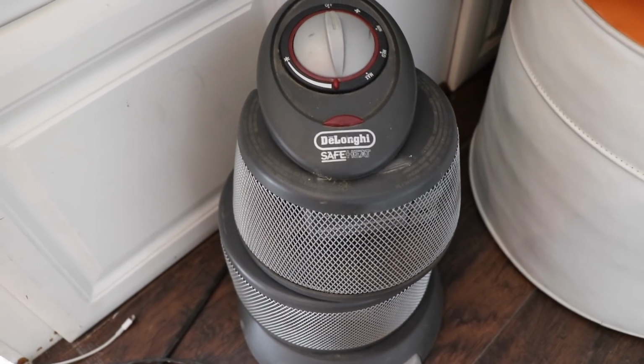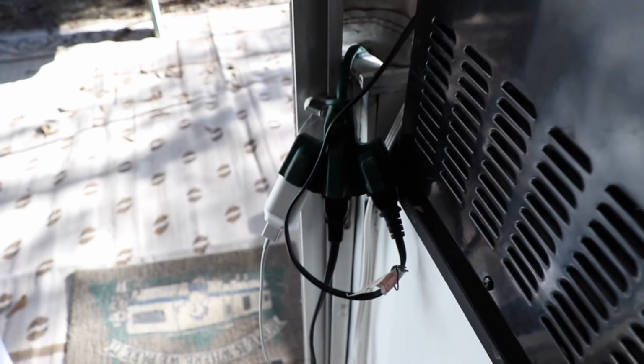So we have a little space heater that we keep in the camper. It was a yard sale find for like $5. Yeah, during the summer we take it out of the camper, but come fall, we're camping this weekend. It'll probably be our last camping hoorah for a little bit. Yeah. And we'll definitely bring the space heater because it'll get cold.